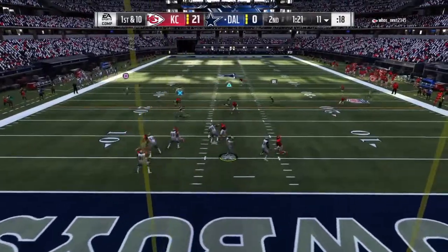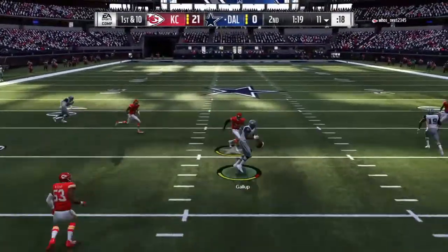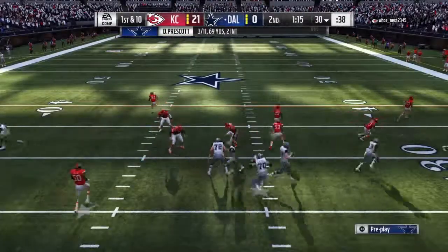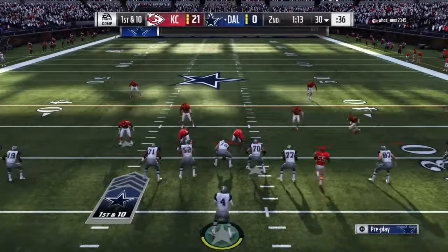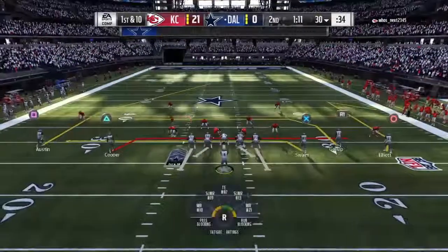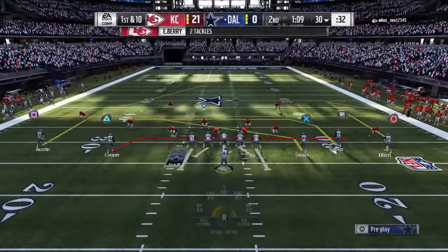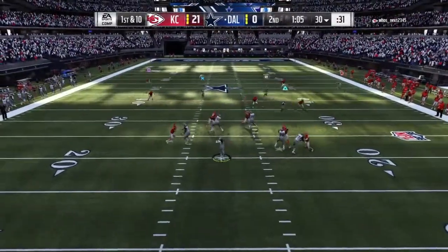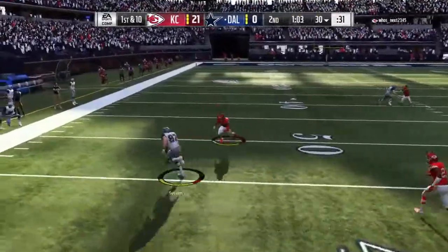Following the interception, here's Prescott. Got an open man. It's Michael Gallup, and he'll get this up to the 30-yard line. First play of the drive, a success, 19 yards. Now they got to get to the line quickly. I think it all came together there. In-breaking route, drove it with excellent pace. Money throw right there to move the sticks.